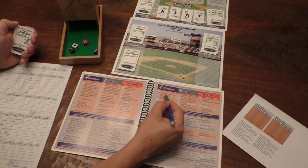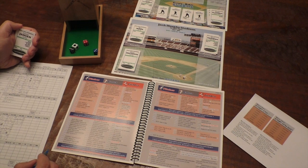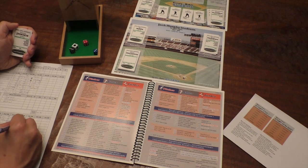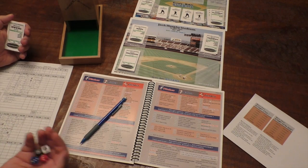Is the pitcher an ace or a star? He is not. Is the batter a sad sack? No. So it's a single to left field. Eager batter grounds out, but he is not. So Jansen is now 2 for 4 on the day, but not important unless Michael Owens can keep this inning alive.